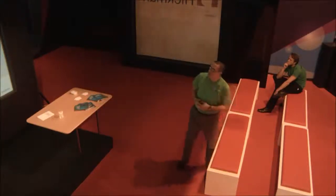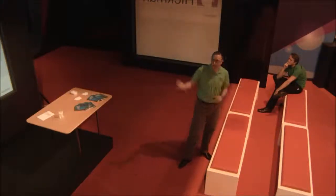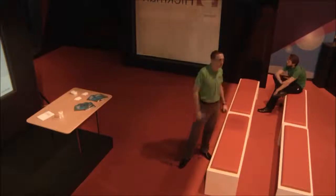Ooh, I'll go this way. That's better. Structural integrity. Okay, so structural integrity is the area I work in. That's the reliability and safe design of all engineered structures.